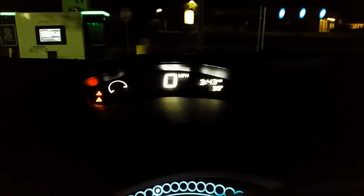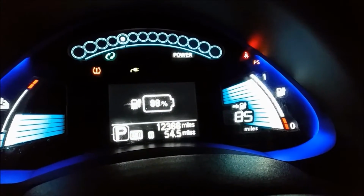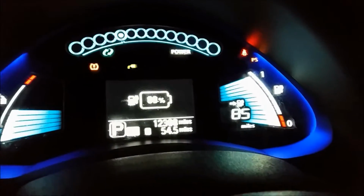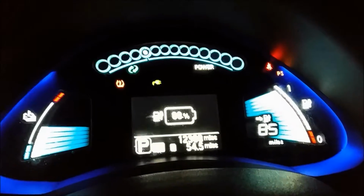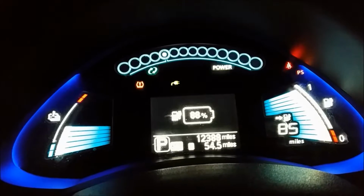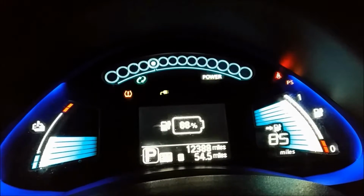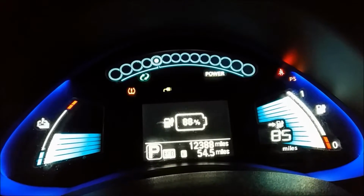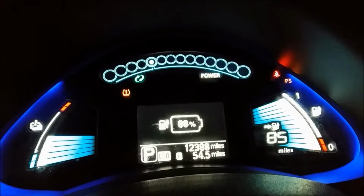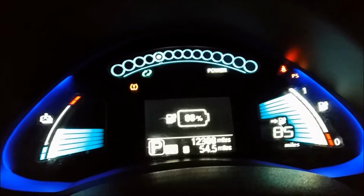Alrighty, so it is 3:43, so I think that was like 32 minutes, and we came up to 88% with a range of 85 in a half hour, which is pretty good. For those of you who aren't familiar with EVs, plugging in at home on a 110, like the only other charger I own, this would have taken 12 hours or so, maybe 13 hours to get to this point. So to be able to do that in a half hour is really, really nice.